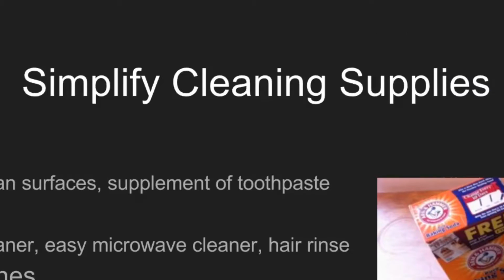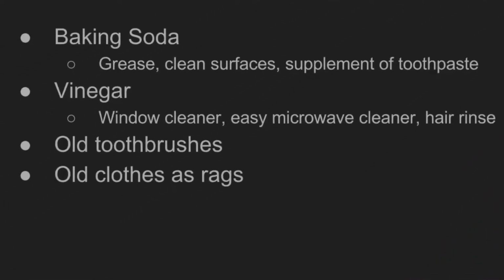Alright, well, one of the 5 ways that you can incorporate the 3 R's into your life is just by simplifying your cleaning supplies. Instead of using dishwashing soap or stuff to clean your stove or your plates, you can use baking soda. And you can also use baking soda instead of toothpaste and stuff like that. So baking soda is just a very all around item, and you'll be amazed if you look into what you can use baking soda for.